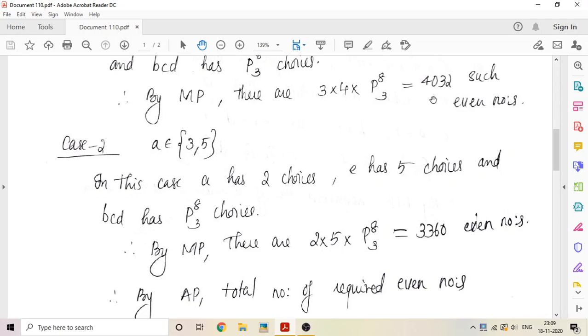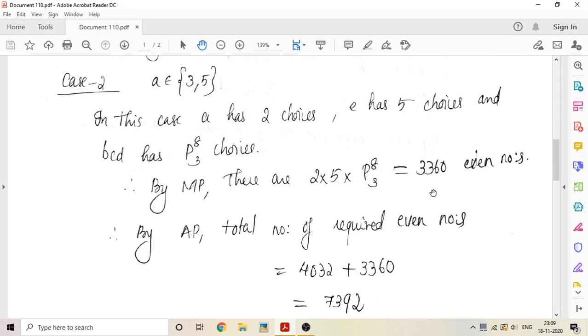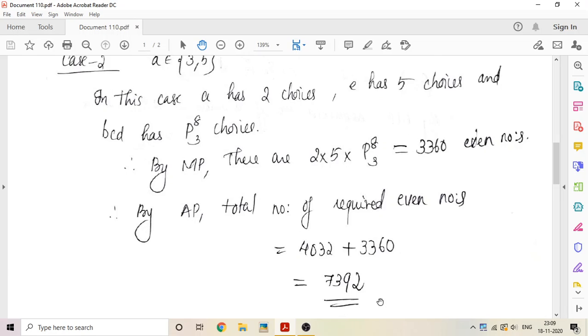So now these are the two disjoint cases, case 1 and case 2. By addition principle, now take the sum of the two disjoint cases. So the required number of even numbers are 7392. So that is the required value.